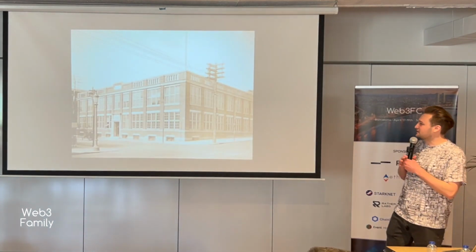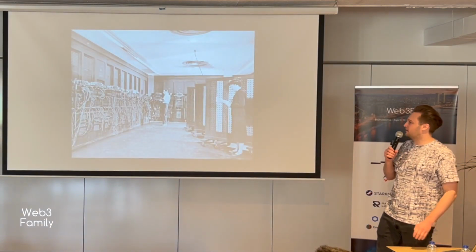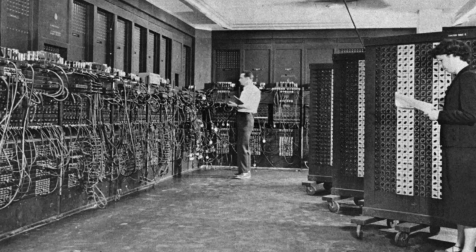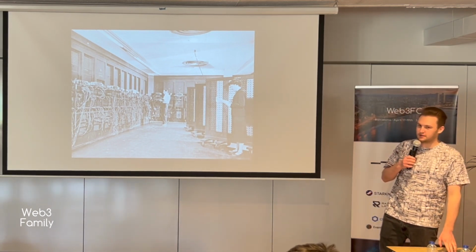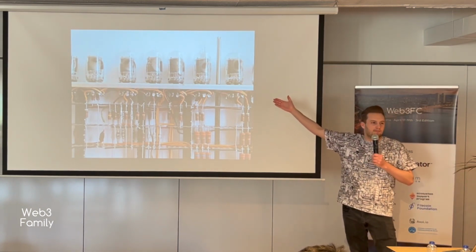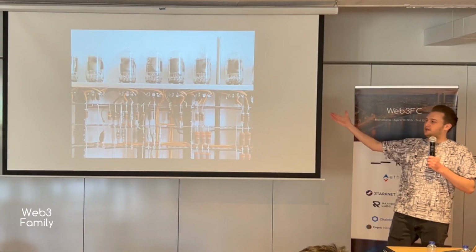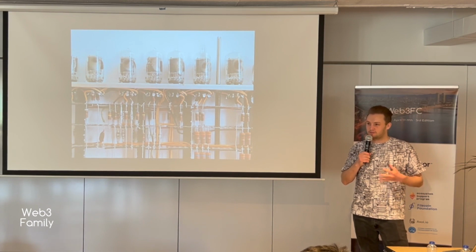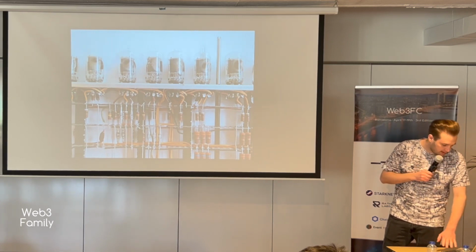All right. This is the Moore School of Electrical Engineering at the University of Pennsylvania. And it was here in the 1940s that researchers from the Army, the Navy, Harvard, and Penn came together to develop something called the ENIAC, which was the first general-purpose Turing-complete computer. This ENIAC was made of these kind of light bulb looking things. They're called vacuum tubes. And effectively, with a vacuum tube, when you have electricity flowing through them, you have a 1. And when you have no electricity flowing through them, you have a 0. And that gives you your binary mathematics in order to do all the computation that makes up that computer.